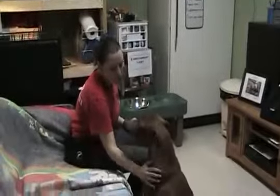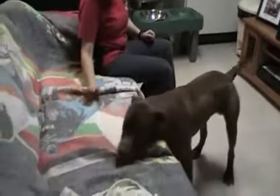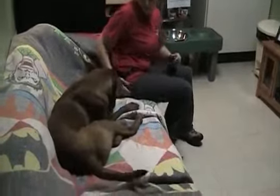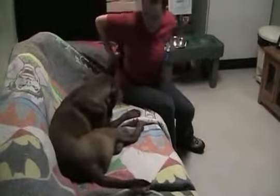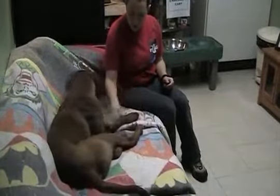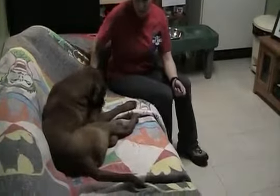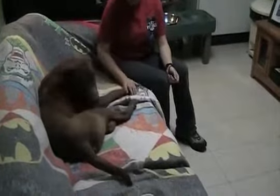Nice gentle affection so he doesn't get all worked up again. Good boy. He gets a big treat for being comfortable enough to lay down. Now we're going to just stroke his paws. Well, I'd have to say he's definitely had an owner. His nails are nice and short.